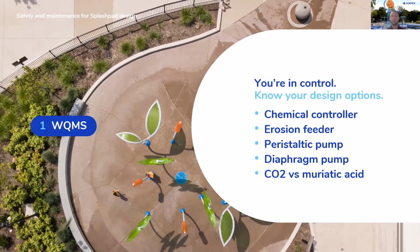Our systems are adaptable in that way, to allow for the use of equipment you might already know or have spare parts for. You may also operate existing splash pads yourself, and have a preferred brand or model, or perhaps you're used to using CO2 rather than muriatic acid. If you were to ask me what we use, we typically use muriatic acid, but there's no reason why you can't use CO2, if that's what you're comfortable with.